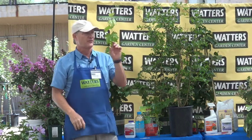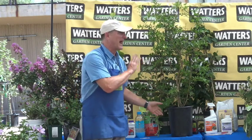This will actually form a pomegranate like this, usually late summer, fall. The flowers on pomegranates, have you ever seen a flower on a pomegranate? Super bright red. It's a pretty bush by itself. But then when the fruit comes on, it's like ornaments all over the plant. It'll produce a dozen or so fruits on it.